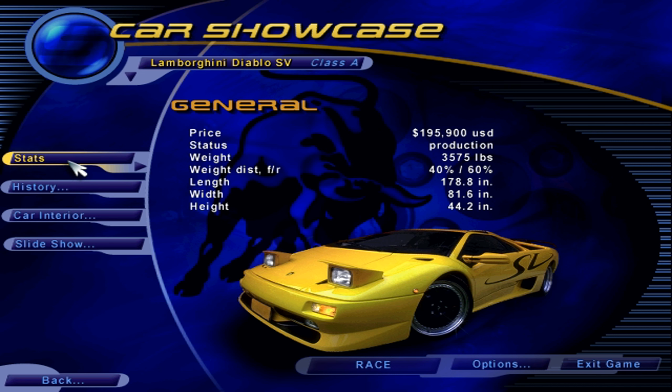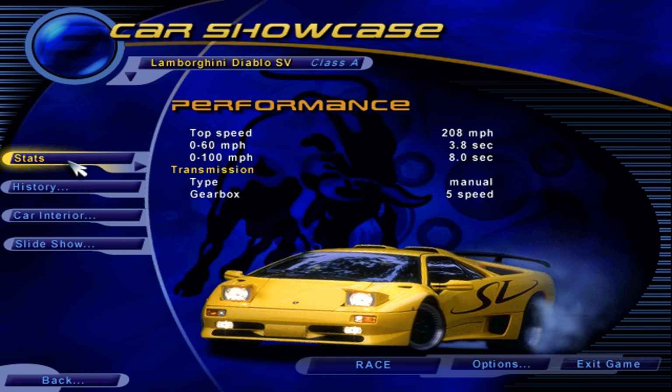Located amidships is Lamborghini's superb 5.7-liter V12 engine with 529 horsepower on tap. Expect to take less than 4 seconds to hit 60 miles per hour and reach top speeds of just under 210 miles per hour.